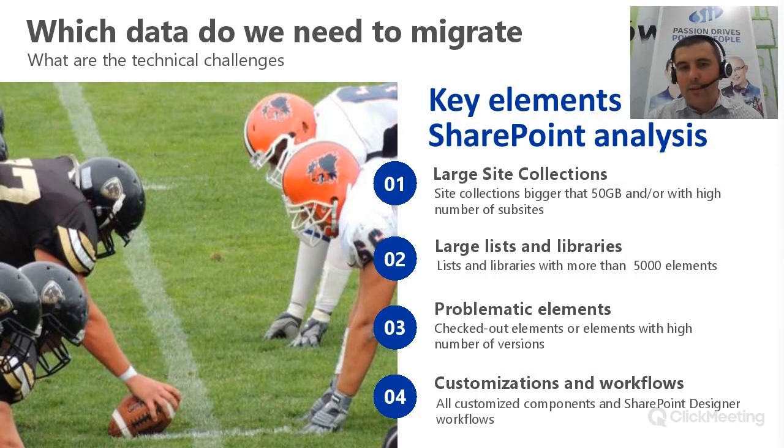I also listed here a high number of versions. If you have a document library or list that has version history set up, and you have elements with a high number of versions, this is something that kills the performance of the migration dramatically. So look for that kind of elements. Use the SharePoint Migration Assessment to list all libraries and all lists with a high number of versions. It's good to review that. It's good to check whether we have such a problem or challenge in our farm before the migration starts. The last topic I want to highlight is customizations and workflows.